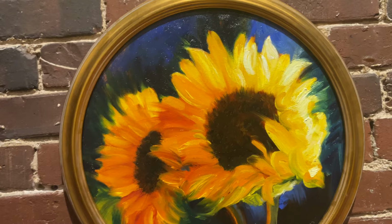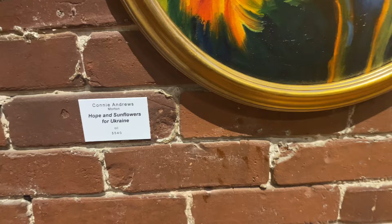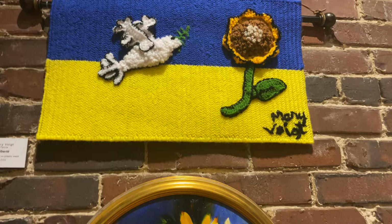So we're on the second floor. And let me show you. Look at this one. This one is so pretty. It's called Hope for Some Flowers for Ukraine. This one, I like this one. I like that. And then we got Guardian Angel.